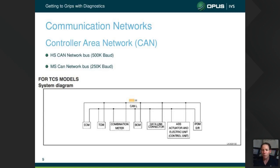So CAN networks are very reliable, but they do have issues. But again, I really can't stress enough how important it is to understand the basics of these systems so that when we go to diagnose a CAN fault, we can do it very, very quickly and easily.